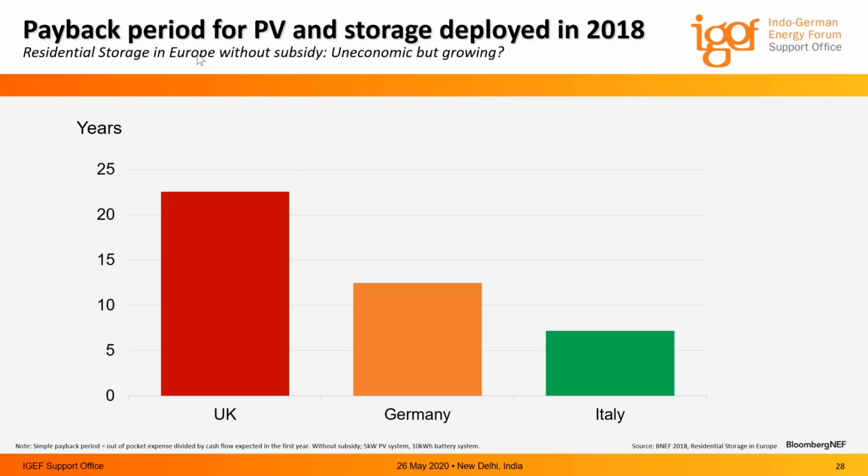So this is 2018 data. I can say that this is permanently going down. Bloomberg says for the UK, it actually doesn't make too much sense: payback period for PV and storage is more than 20 years. In Germany, it's already close to 10 years, and in Italy, around 6 to 7 years. From my own experience of friends, but maybe they're a little bit optimistic, they're talking about below 8 years already for their new systems installed.